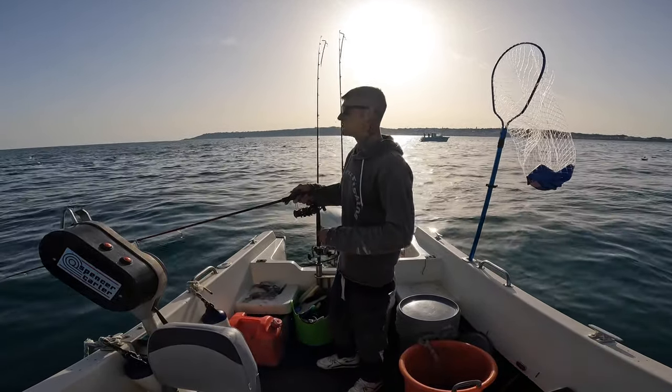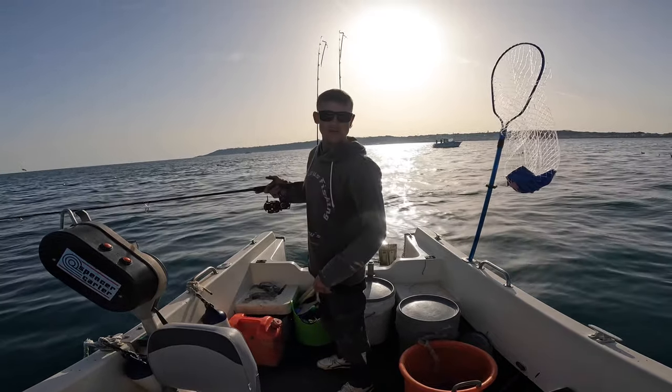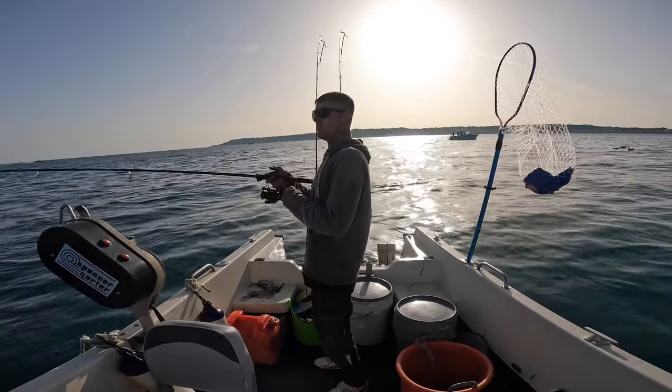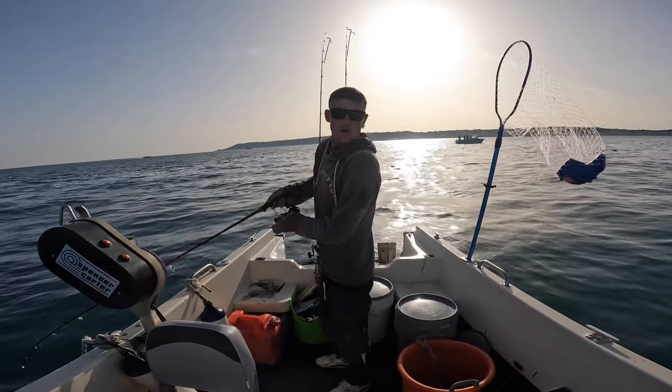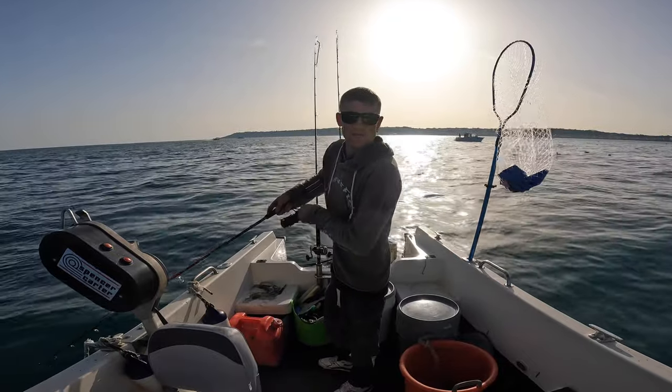Beautiful, beautiful afternoon. Sun's beaming down, 22 degrees. Certainly boat fishing weather. Right, we seem to have come off the mark. There's no markings underneath. We're not getting no bites. I'm gonna reel back up, get the engine started. We'll go back for another drift and hook into these fine fish.